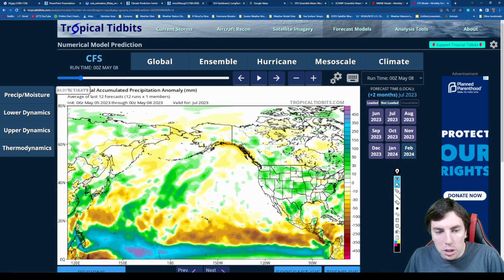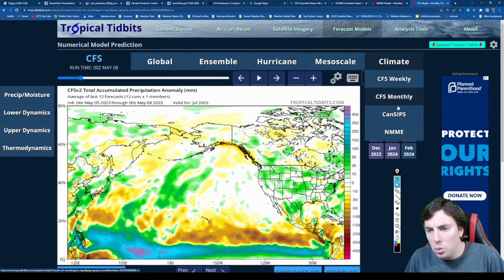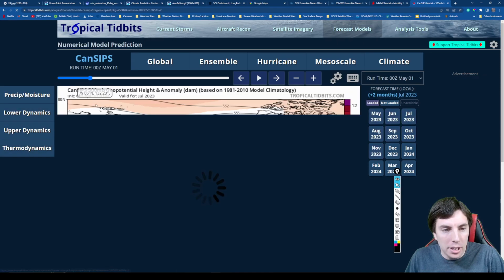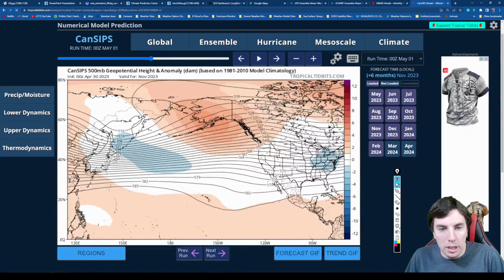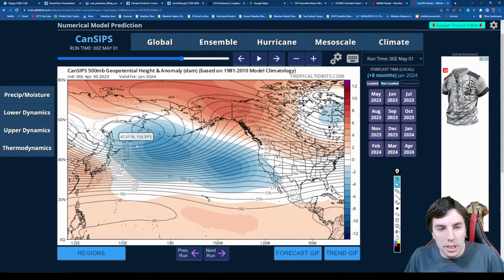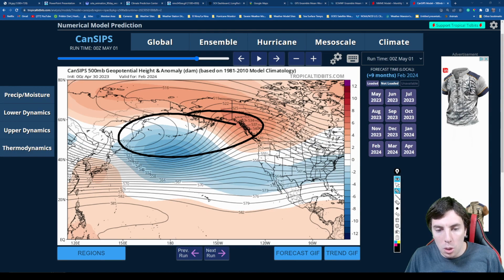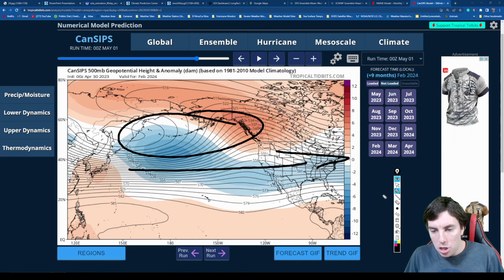So as far as the winter forecast goes, we are going to use the CANSIPS model. We could use the CANSIPS, why not? This pattern is very impressive for El Nino. I mean, look at how strong this actually is. By January and February, very strong Aleutian low out here, strong zonal flow cutting across much of the United States.